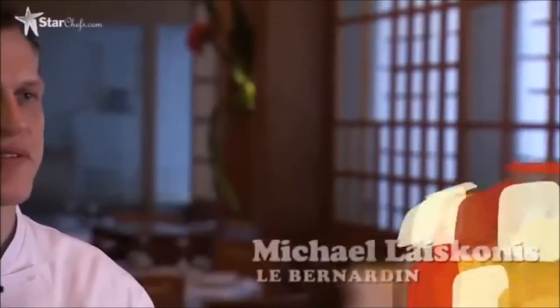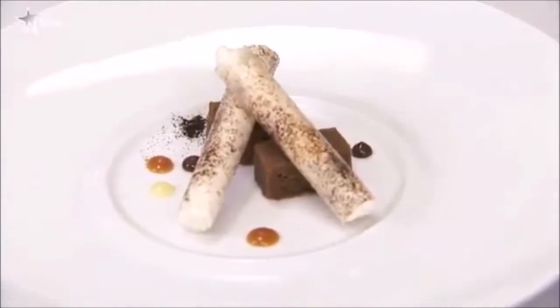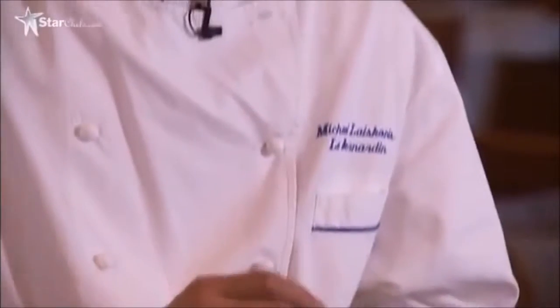Hi, I'm Michael Laiskonis, Executive Pastry Chef at Le Bernardin here in New York City. Today I'm going to prepare a deconstructed tiramisu where we present the familiar flavors in a new textural context using the iSi Gourmet Whip Plus as well as the injector tips. So let's get into the kitchen.